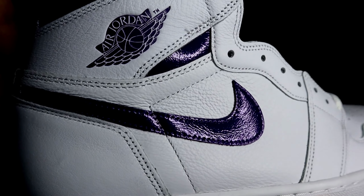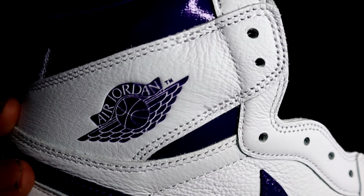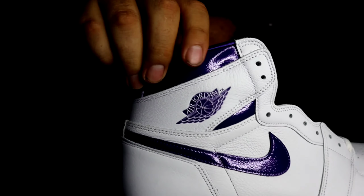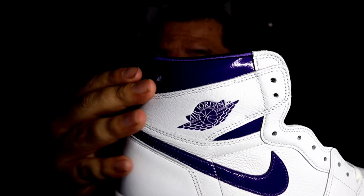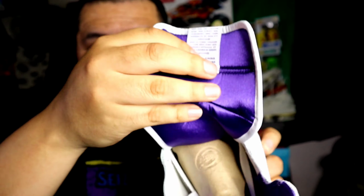He had that metallic purple, man. That thing is clean. You have a purple wings logo. Then on the heel, or the ankle, you have the metallic purple wrapped around it. And on the inside, you're greeted with a silk lining, which is pretty clean, man. I dig that. Then you have that same silk lining on the tongue.